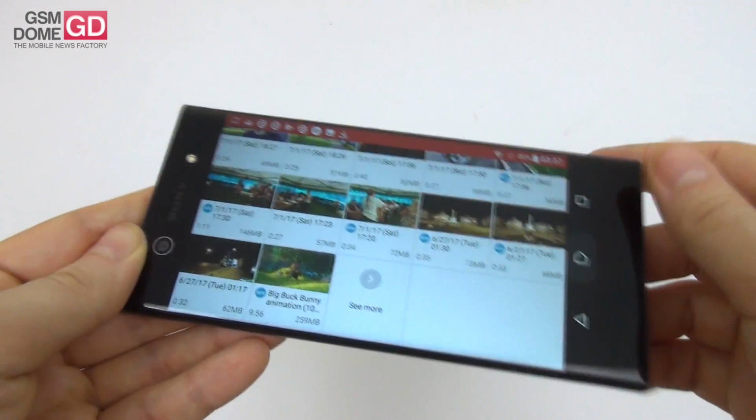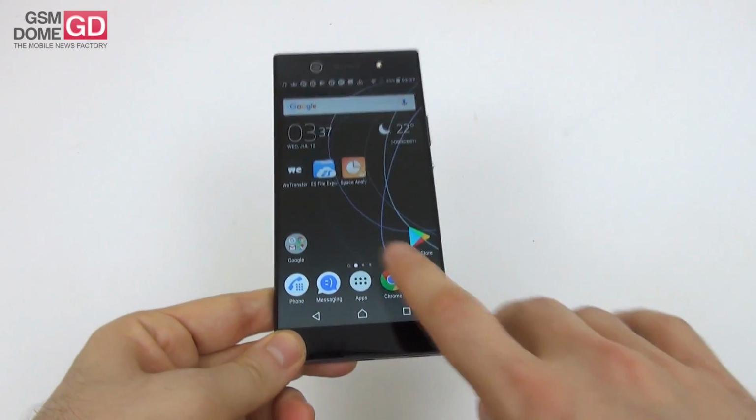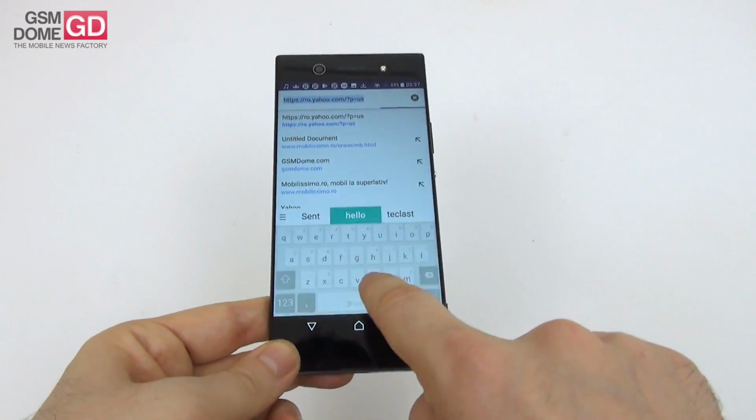So we're done with the cameras. Not exactly flagship level, although the selfie shooter was totally impressive. Now, on the browser front, we got Chrome, and let's load up gsmdom.com.